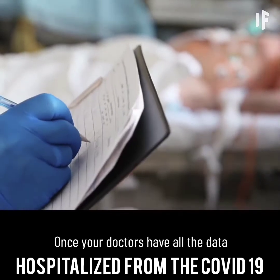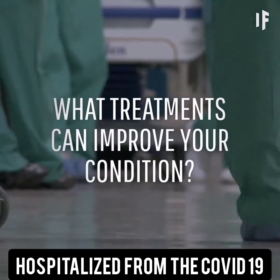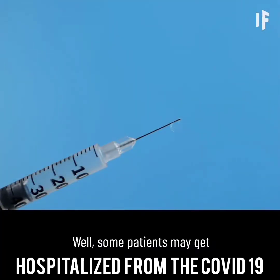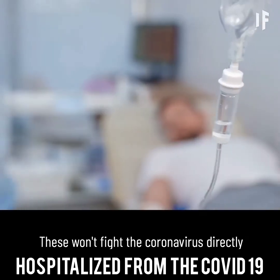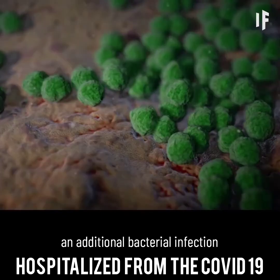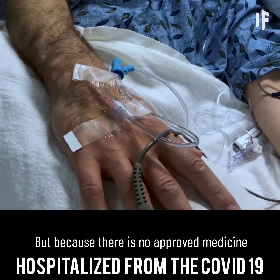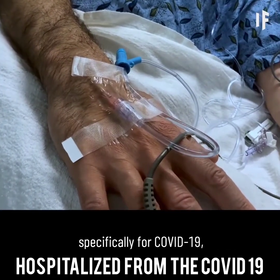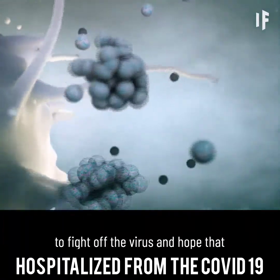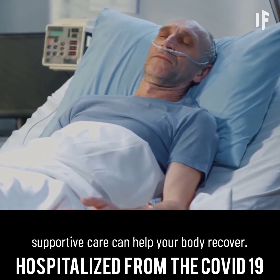Once your doctors have all the data to determine the progress of your COVID-19 infection, what treatments can improve your condition? Well, some patients may get standard antibiotics. These won't fight the coronavirus directly, but could be beneficial if you develop an additional bacterial infection in your lungs. But because there is no approved medicine specifically for COVID-19, you'll be relying on your immune system to fight off the virus and hope that oxygen therapy combined with supportive care can help your body recover.